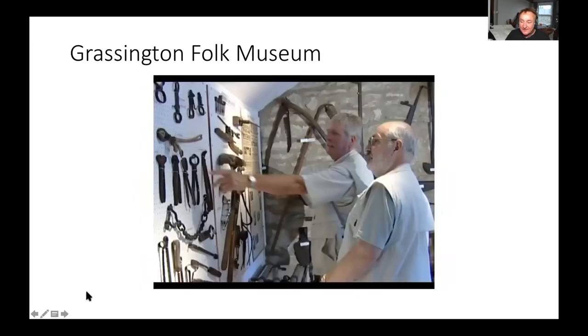Upstairs you can see more implements that are associated with the area. So these are agricultural implements here that were in use. And they've also got lead miners' tools and other things like that. So really there's two sides to the museum. So if you're interested in sort of ironmongery, then the first floor is for you.